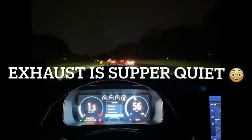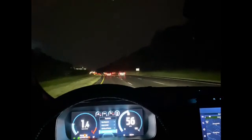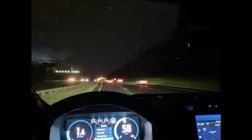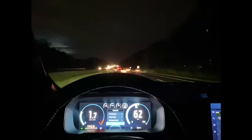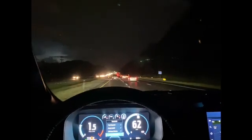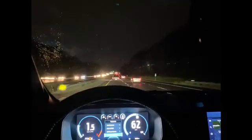Now, another thing, you can definitely tell there's no exhaust noise in the truck. So she's definitely a quiet vehicle. If you're the guy that's looking for that get-into-it exhaust note, you're not going to be happy in this truck. Even to the point that my Raptor had more of a deep tone to it.